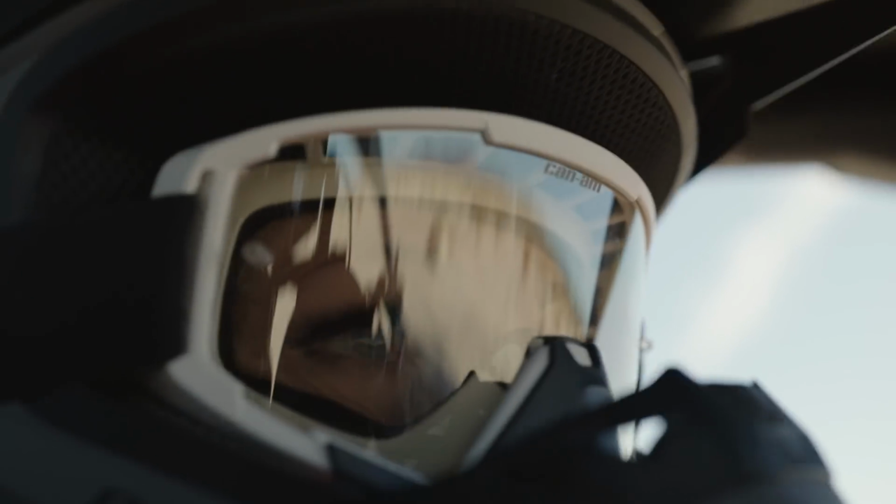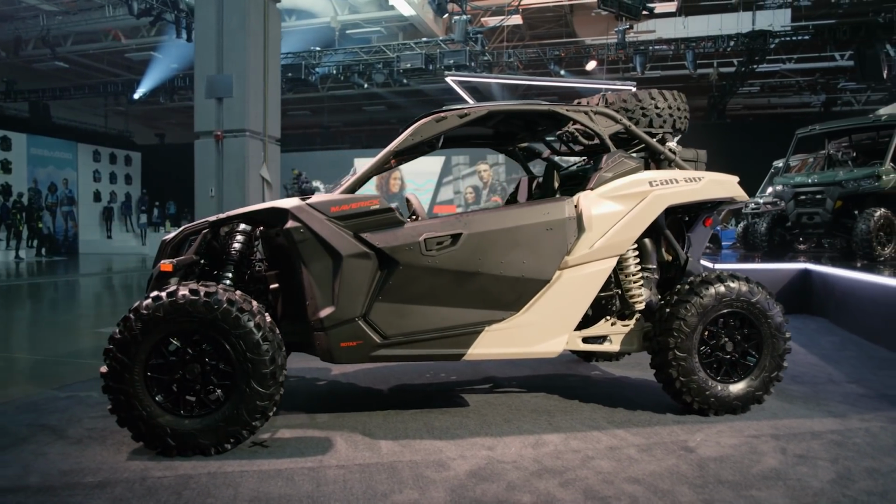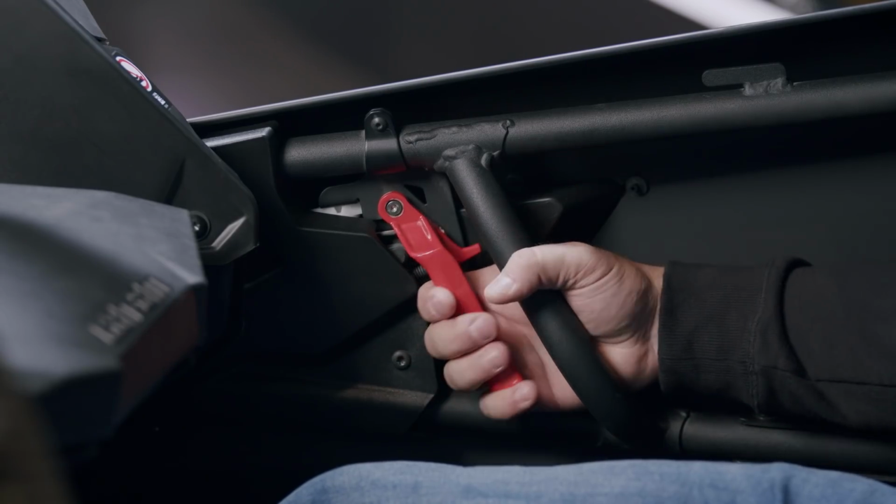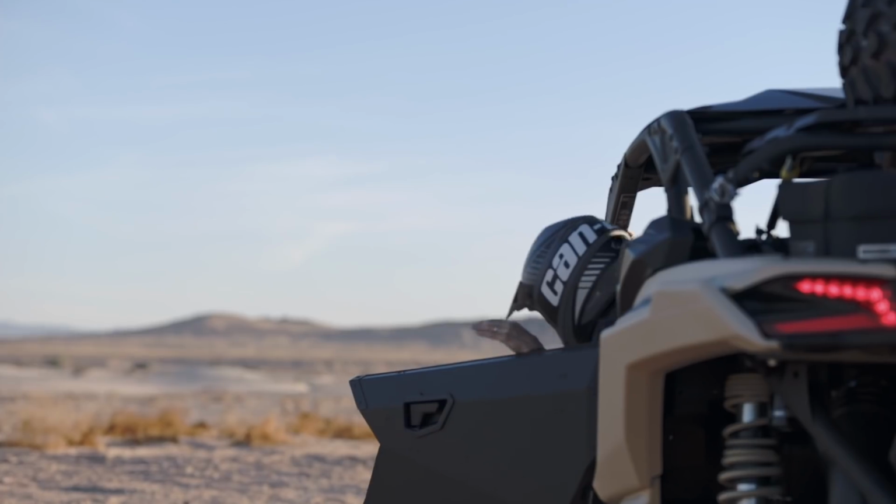Jonathan, why don't you get into some of those accessories you mentioned earlier? Sure thing, JJ. So for starters, we're updating the accessory aluminum doors for Maverick X3 this year. The added protection of a half door with a high aluminum panel creates a more comfortable environment for riders and passengers. And I'm sure you'll agree, having a handle on both the inside and the outside makes it easier to get in and out of the vehicle.